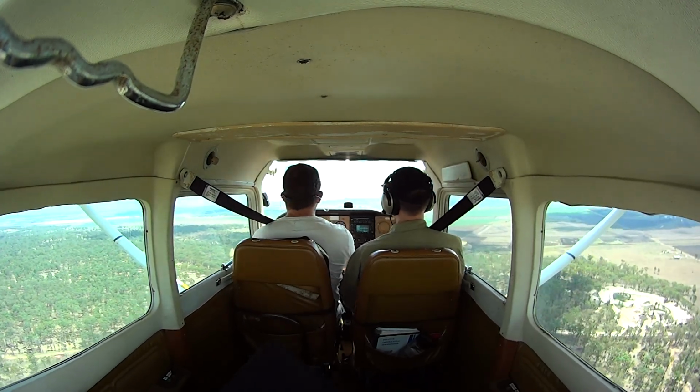We'll do some circuits there, so I'll tidy up these charts. We don't want anything loose in the cockpit floating around that could foul the controls. Move my seat back. The aerodrome in sight.